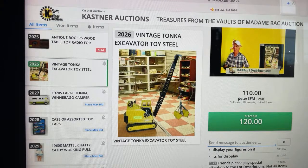Look at this old vintage Tonka excavator. I got 110, 120. $110. I'm happy with this. The old Tonka stuff is really reliable. Your kids can play with it. You could collect it. Lots of reasons why somebody would want to buy old Tonka stuff.